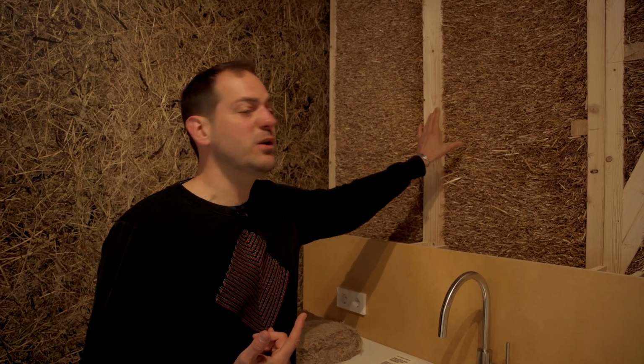And this is straw, but this is construction-wise. So you can use this actually to build complete houses with these straw panels. So this is wood and straw, it's insulation and construction at the same time.